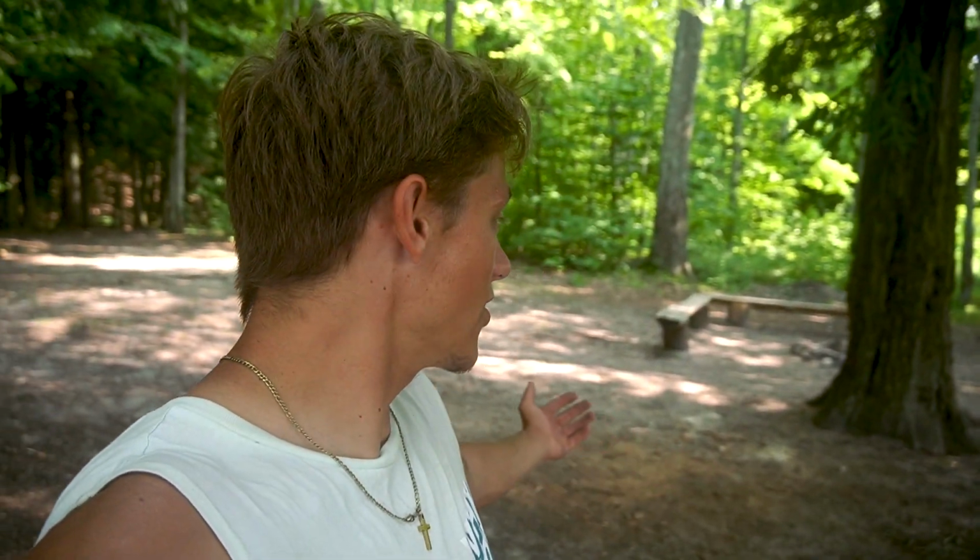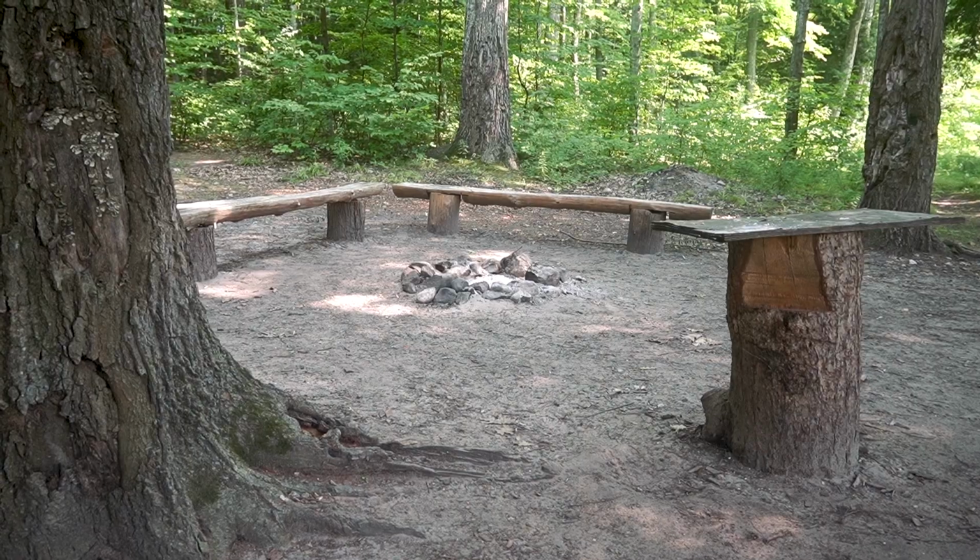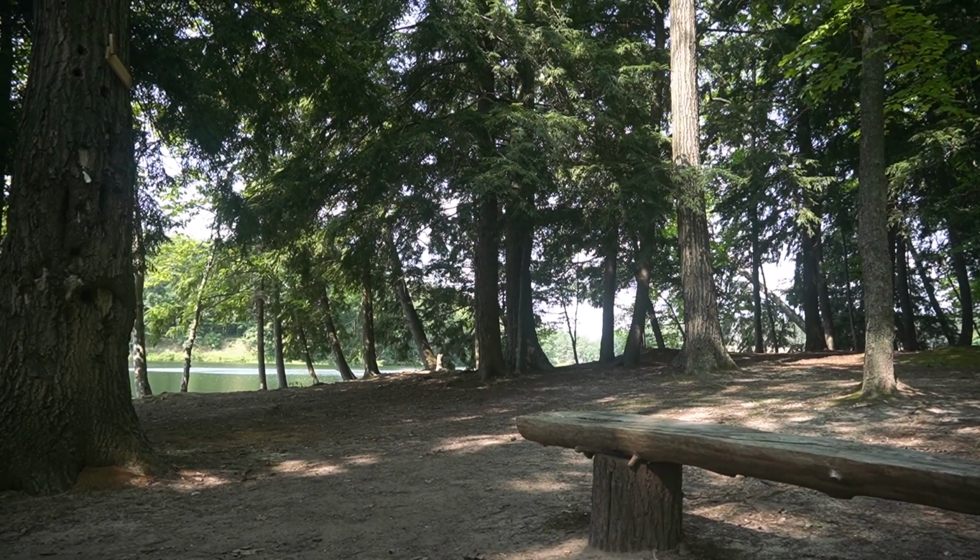Made it to the island here, and it's actually a very beautiful sight. So I'm pretty stoked to set up camp here and spend the next 4 days out here fishing and just enjoying everything that this beautiful place has to offer.